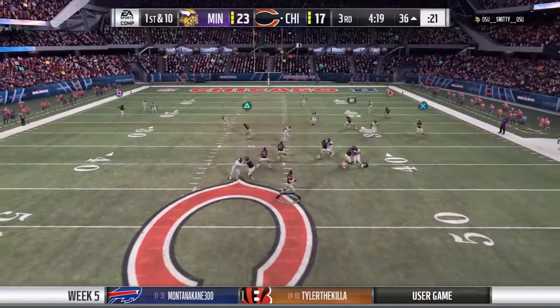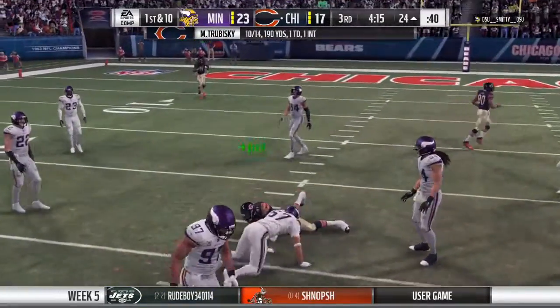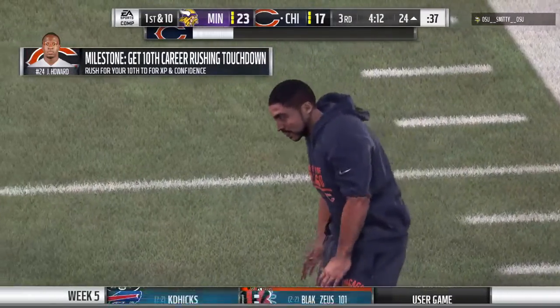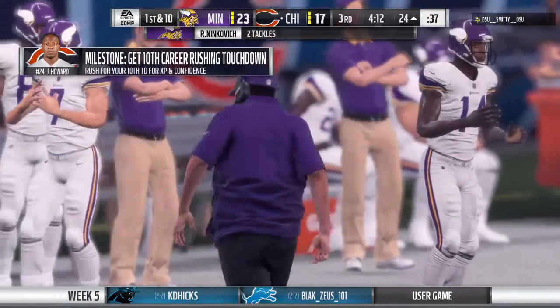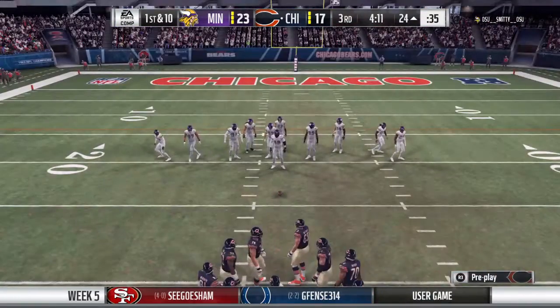They'll throw on first down with Trubisky. Over the middle, that's caught by Meredith. And brought down, but not before they're inside the 25. Another nice gain, 13 yards that time, and another first down. So the offense has it 1st and 10.